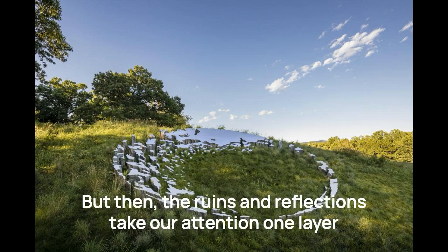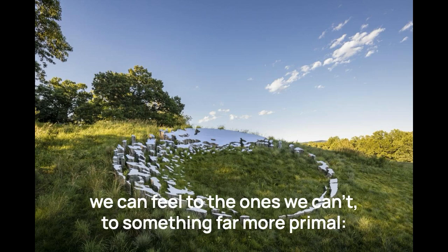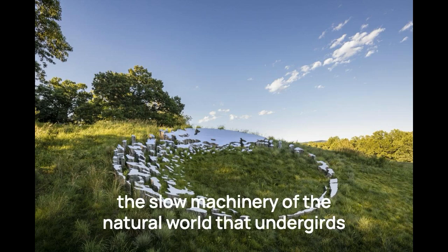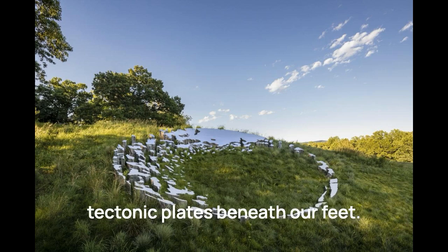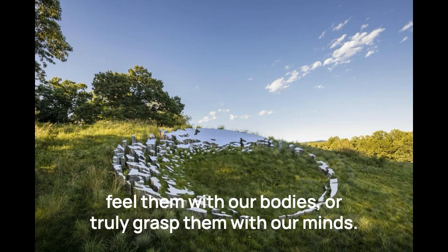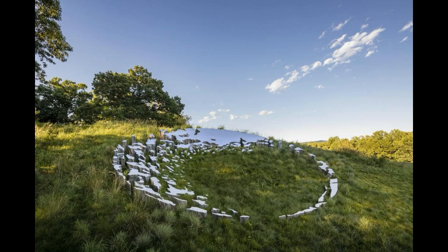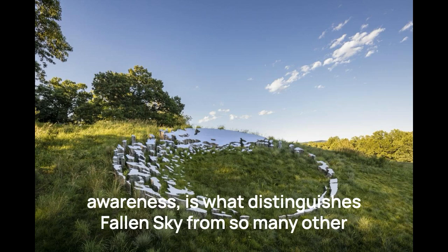But then, the ruins and reflections take our attention one layer deeper, drawing our awareness to the nature beyond the elements that we can feel to the ones that we can't, to something far more primal, the slow machinery of the natural world that undergirds everything, the speed of the earth spinning, the movement of tectonic plates beneath our feet. We know these things exist. We know they affect us. But we can't feel them with our bodies, or truly grasp them with our minds. This depth, these layers, this sense of slow, subtle environmental awareness is what distinguishes Fallen Sky from so many other sculptures at Storm King.